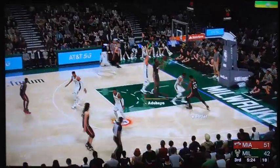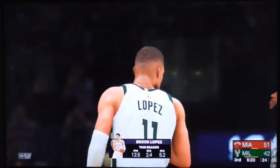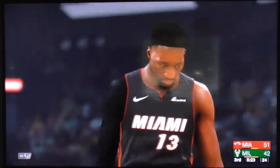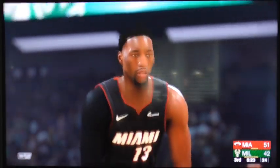Butler to the inside. Bucks foul. Number 11, Brook Lopez, second personal foul, second team foul. Moving for Miami, number 13, Bam Adebayo, heading to the line for two. Well, the numbers, if you look at them, are impressive all the way around, and he's not letting the team down.